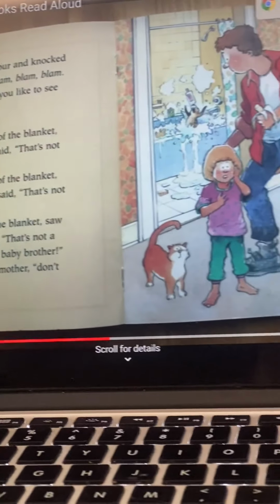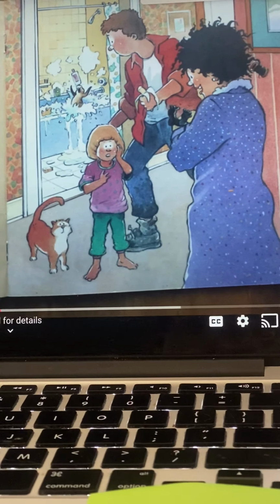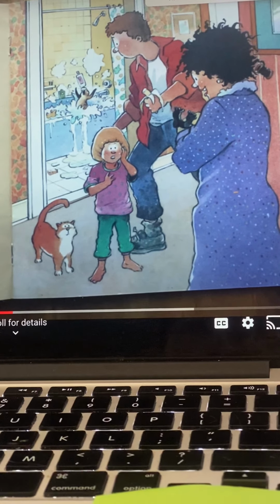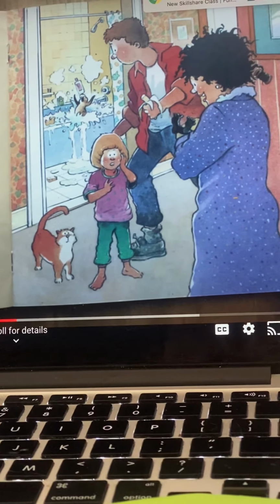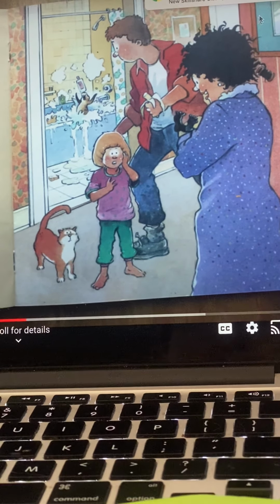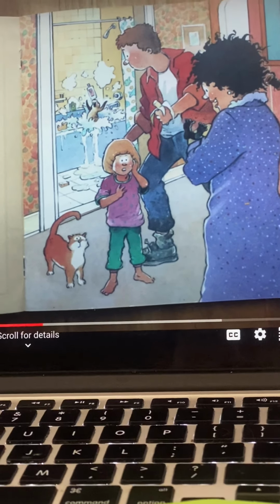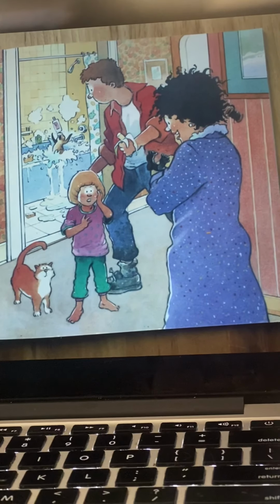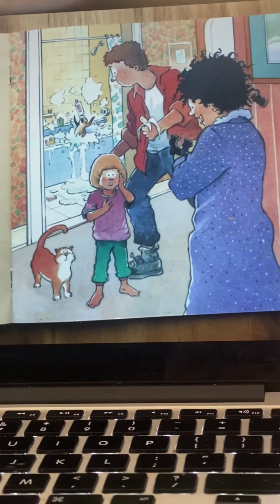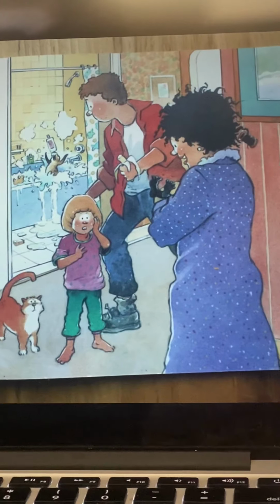They came back in an hour and knocked on the door. They said, "Kristen, would you like to see your new baby brother?" "Oh, yes," said Kristen. She lifted up the bottom of the blanket, saw a very hairy leg, and said, "That's not a people leg." She lifted up the middle of the blanket, saw a very hairy arm, and said, "That's not a people arm." She lifted up the top of the blanket, saw a very hairy face, and said, "That's not a people face. That is not my baby brother."